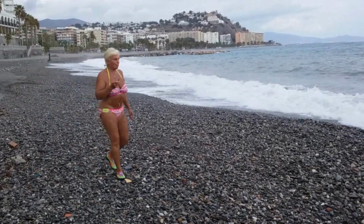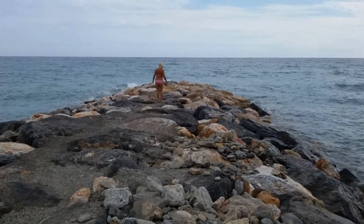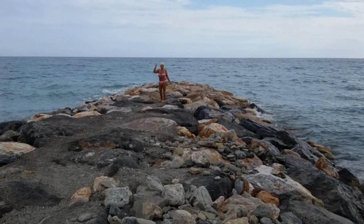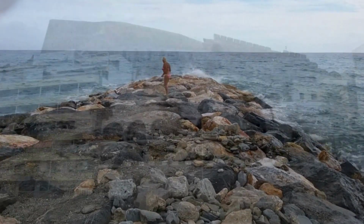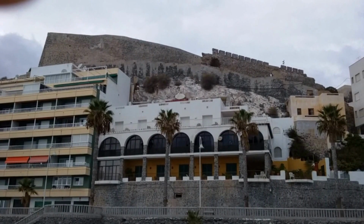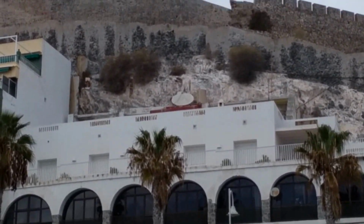Whoa, what are some waves? Hey, dive in. Dive, I'm taking a video. There's the castle walls where I was up earlier. Whoops!